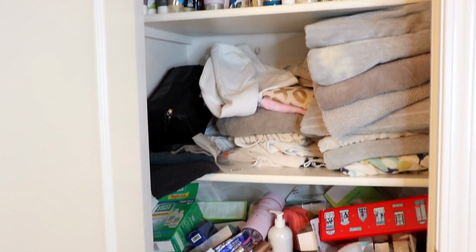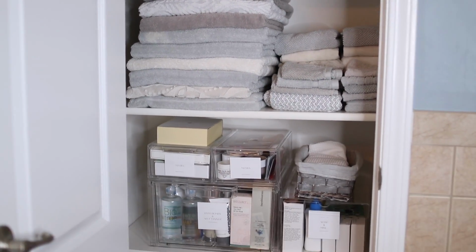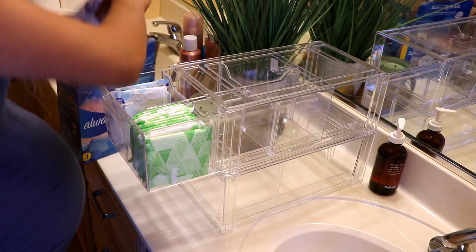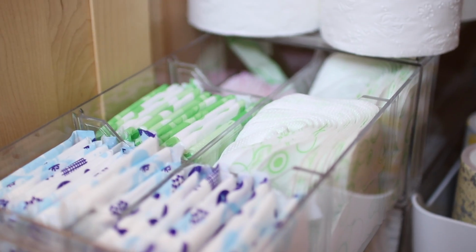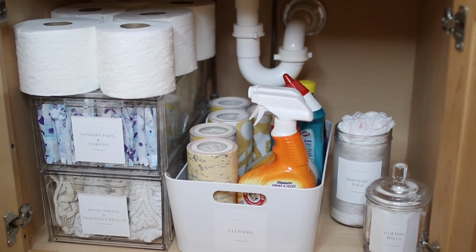And for today's video, I want to share with you guys how I decluttered our bathroom and what kind of storage I am using in order to get the most out of our storage space. A lot of these things I found on Amazon or from the Container Store, and I'm going to share with you guys what I did.